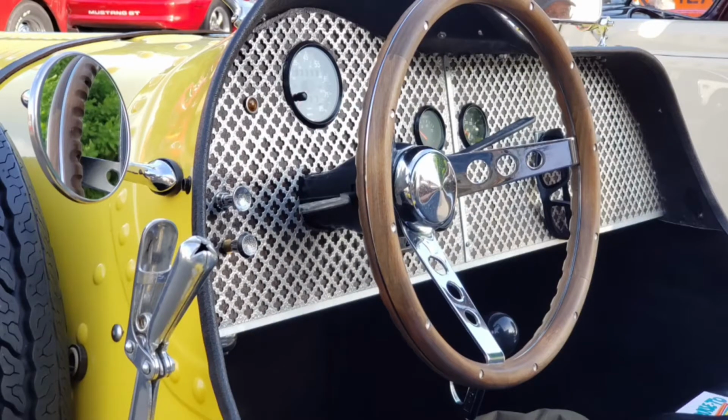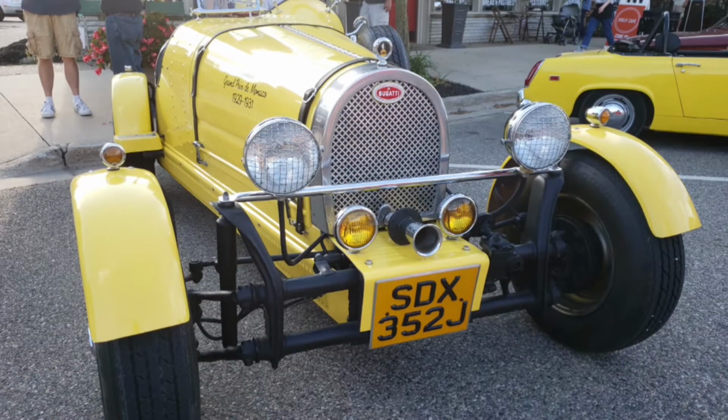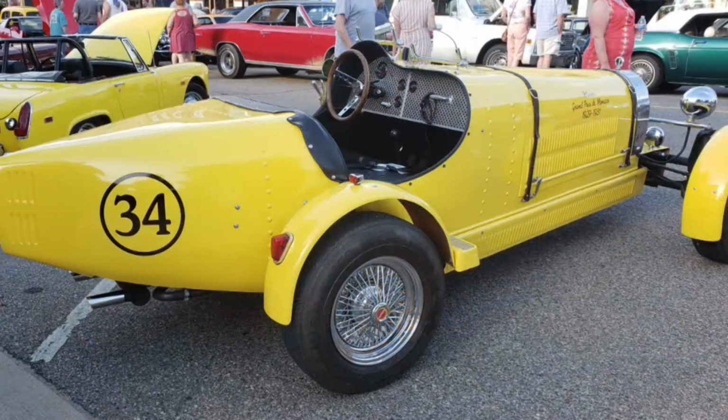And I found it in Wisconsin, and it was in pieces. It had a couple owners, and they never finished it. And I brought it home a few years ago, and it was more like a winter project, and that's the final result.